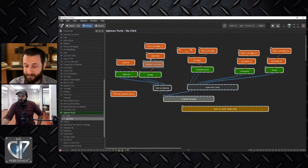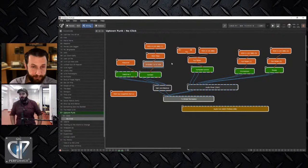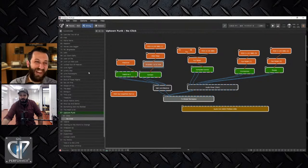I think it was for key switches on a drawbar organ, where somebody wanted to use a fader for key switches. Gotcha. And I thought, well, I could use it to trigger sounds. So that's what I do on a couple of songs. Yes, I love it.